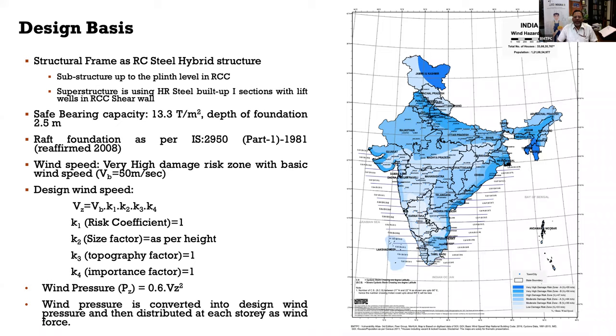As this structure is high rise, the wind plays a very important role, so the building needs to be designed for wind load. Here, on the right-hand side, what you see is the wind hazard map of India, taken from the Vulnerability Atlas of India, published by BMTPC, and this is based on National Building Code 2016.